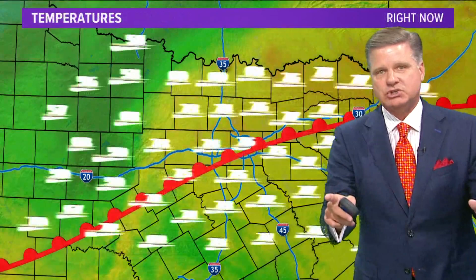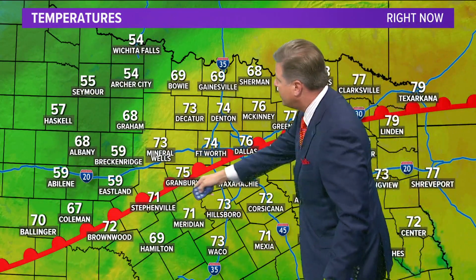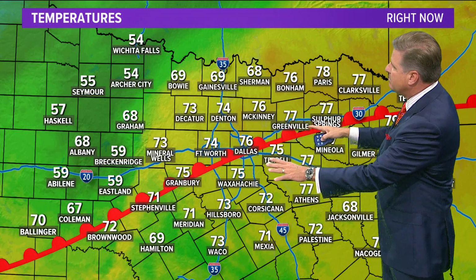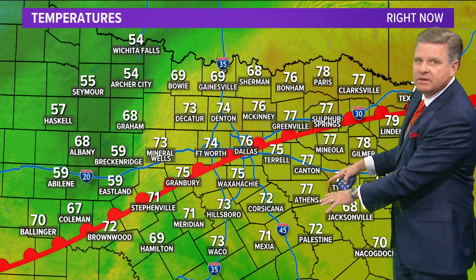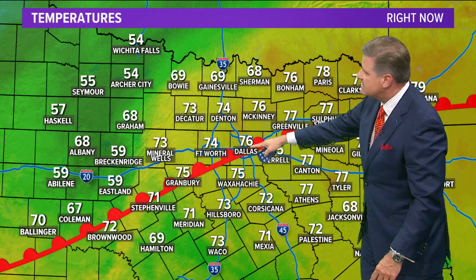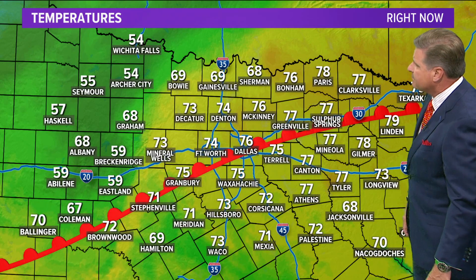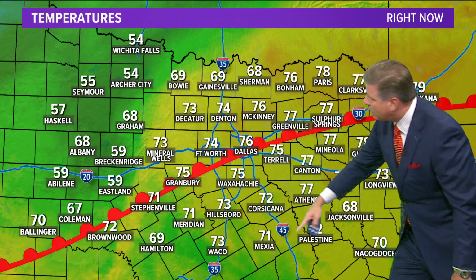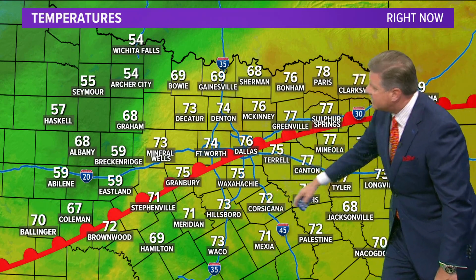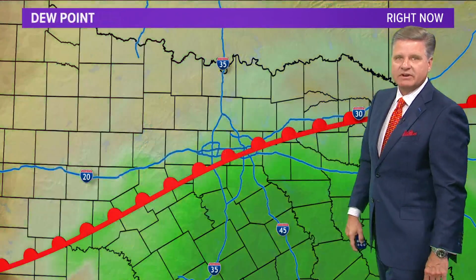So that's the story. Now, why do we have two different watches? Well, we have a frontal boundary, and along that frontal boundary and to the south is where we have our highest tornado risk tonight. So you can see that it's kind of bisecting the southeast corner of Dallas County right now. That's why we have the tornado watch, just Terrell, Canton, and then locations to the south. And just to the north of that front, that's where we have the severe thunderstorm watch.